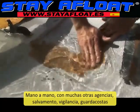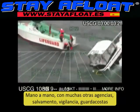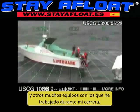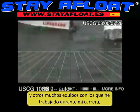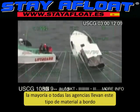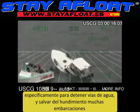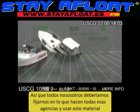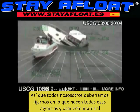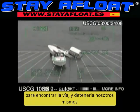We work hand in hand with many other agencies, lifeguards and commercial tow and the Coast Guard, and as far as I've seen throughout my career, most if not all agencies carry this type of material on board, specifically to stop water from coming in and specifically to stop boats from sinking. So we all will get on scene, different agencies at times, and we're all grabbing this material to go find the leak and to stop the leak.